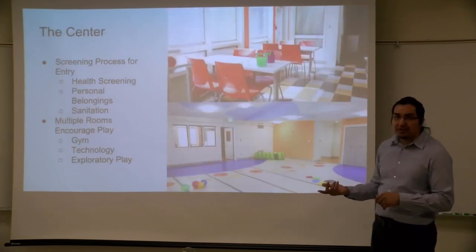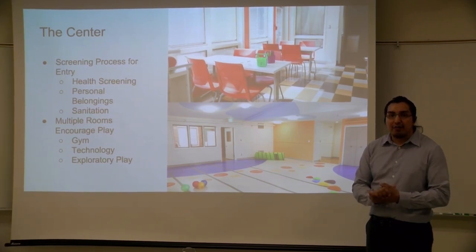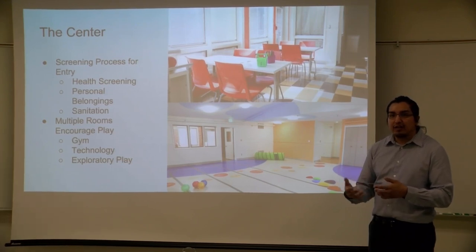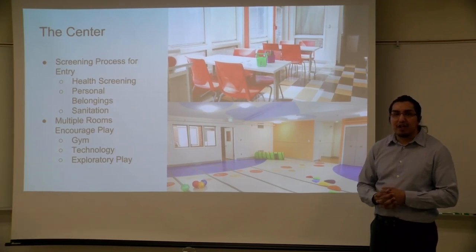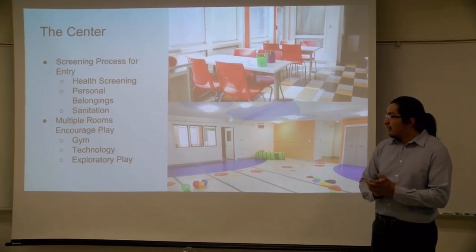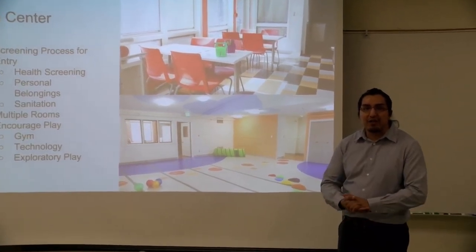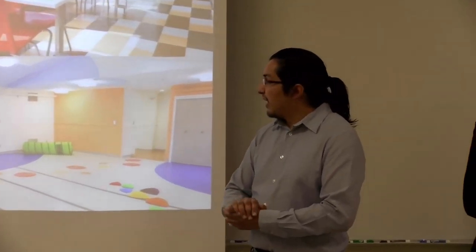Because of the nature of the center, they put a big emphasis on the well-being of the members. And so to accommodate health-related wellness, they ensure that every visitor, when they come in, goes through a process that encompasses basically a wellness checkup, to make sure they're healthy, they're not sick. They essentially leave as much of their personal belongings behind so that they're not bringing too much into the center that might be potentially contaminated in some way. And also they emphasize the mental and physical well-being. So they have different rooms in the center that are designated towards, for example, active play, learning about technology, exploratory play. And so with that being said, Liz will tell you a little bit more about the details of the project that we've been working on.